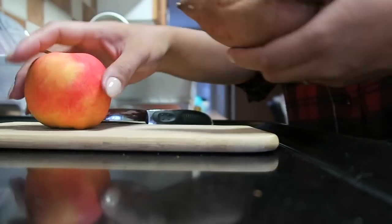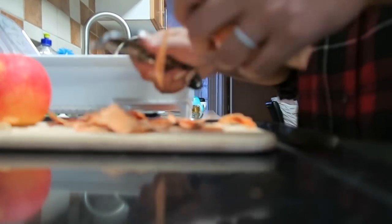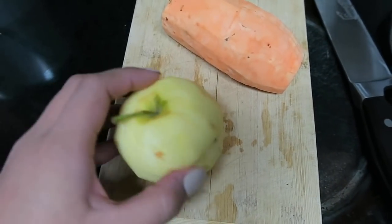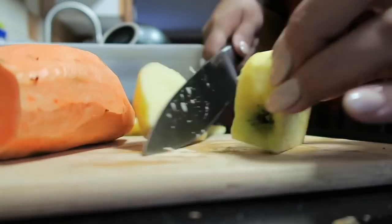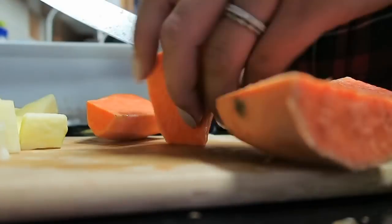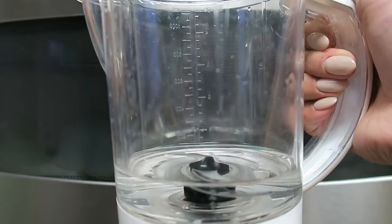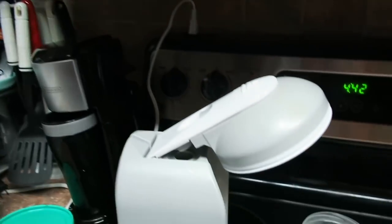So first thing you want to do is peel your potato and your apple. Once you got your vegetables peeled, you want to cut them into about 1-inch cubes. The sweet potato takes a little bit longer to cook, so I have it at the 3 line, and we're just going to fill the water reservoir here.